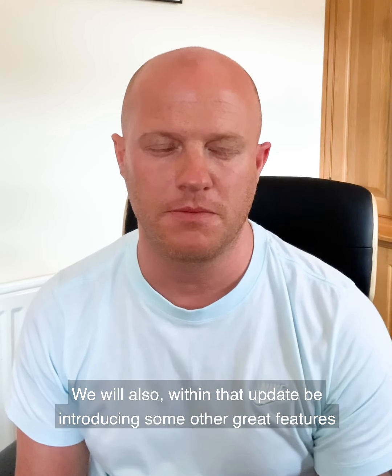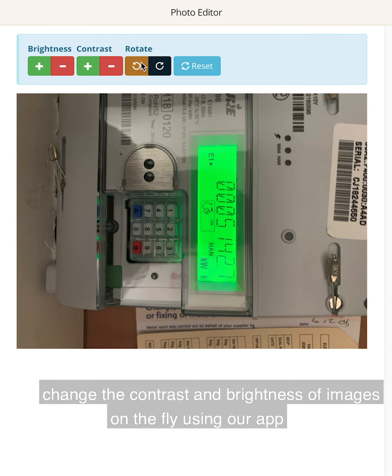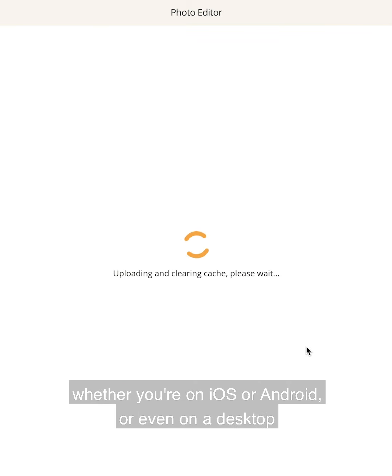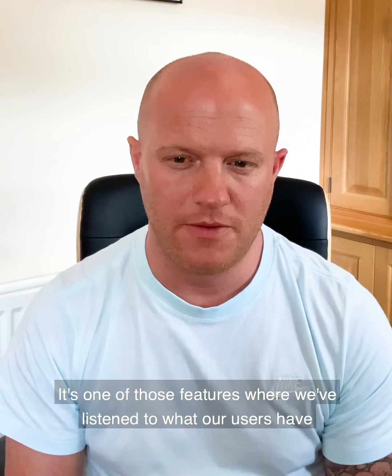We will also, within that update, be introducing some other great features, such as photo editing tools. So these photo editing tools are designed so that you can rotate, reorder, change the contrast and brightness of images on the fly using our app, whether you're on iOS or Android or even on a desktop. So that's purely down to popular demand. One of those features where we've listened to what our users have had to say, and more importantly, we've responded to what they've come up with.